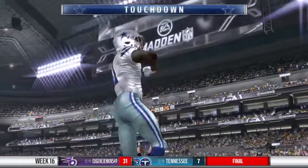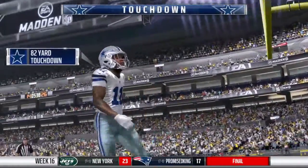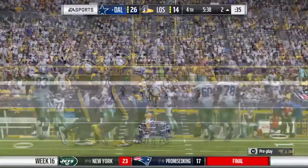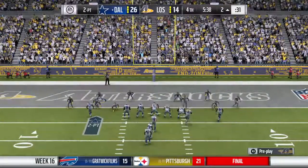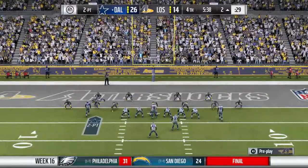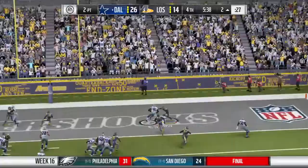Touchdown, Cowboys. A big play there, 81 yards. And the Cowboys will add on to their lead. And, Charles, I had an offensive coordinator tell me one time that they design every play to score. I don't know how true that is, but he had to run a long way after that catch.